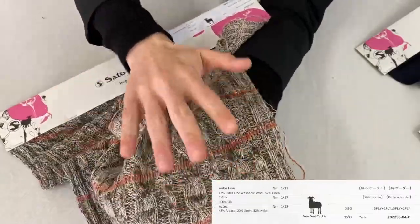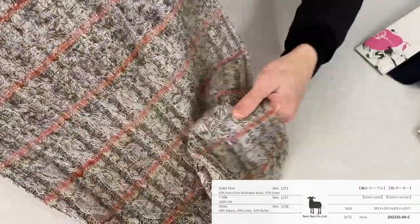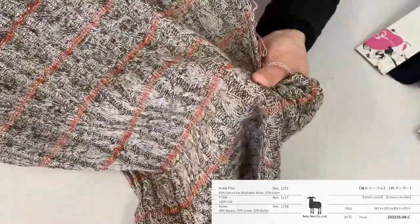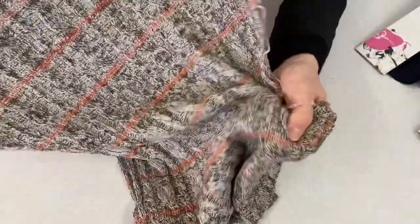This is a real cable stitch, and this old-fashioned cable stitch gives you a nice effect, and the hands feel still dry. It looks warm, but it's very dry. So please try it and feel it if you like it.